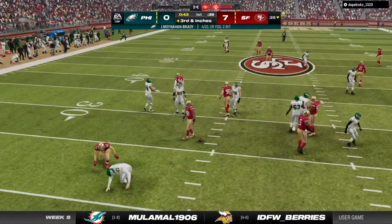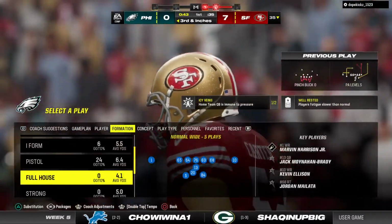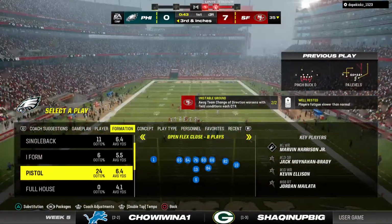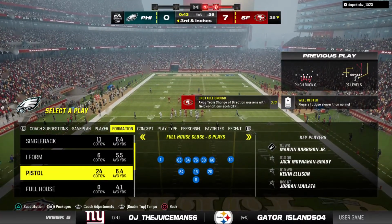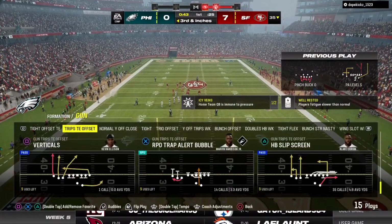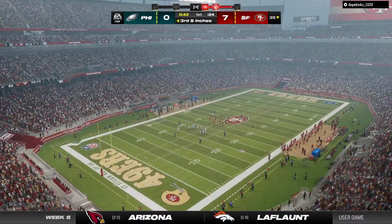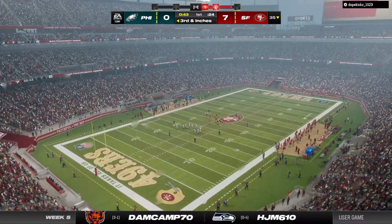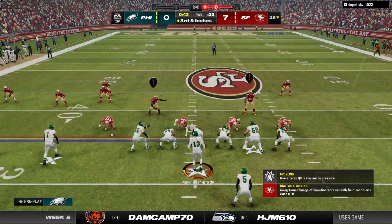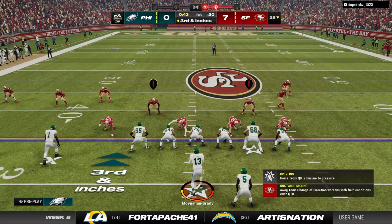A 2nd down pass play there, but it's incomplete. Nothing open downfield. He had to get that one out in a hurry because he just knew he was about to take a big shot. Probably couldn't get his legs into the throw. Became an all-arm throw, trying to check it down to his running back. Incomplete. An incomplete pass on 2nd down leads us to 3rd and inches.